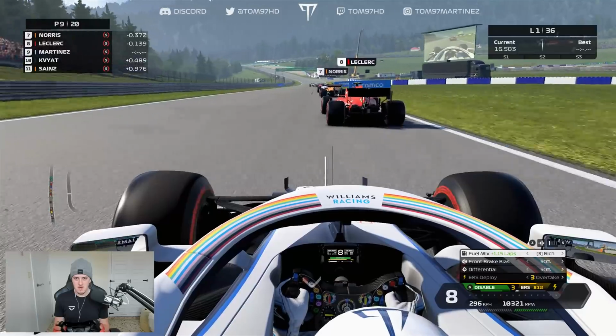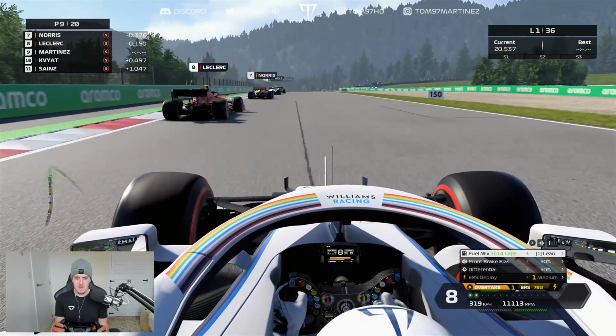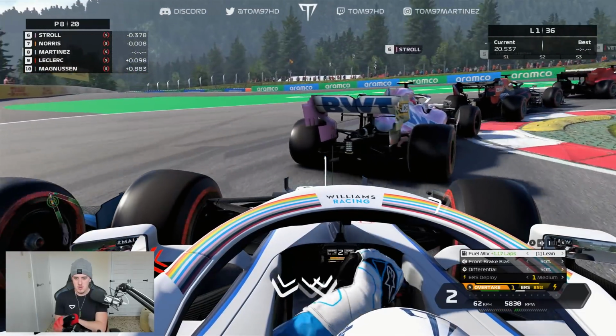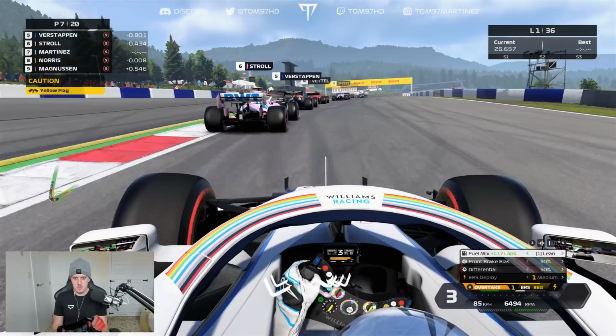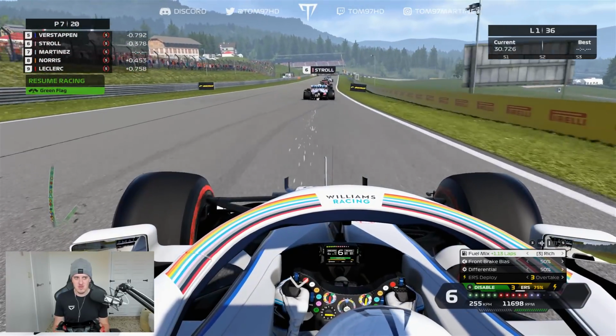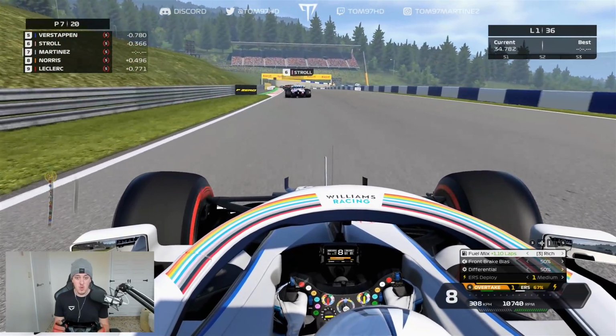So we're down to P9 for now, but we're going to try and fight back up towards the hairpin. The AI are pretty cautious on the brakes. We're going to get Lando as well. Down the inside we go. Easy does it. There we go. Nice traction. And we're up to P7. So nice little recovery there, and exactly what we need, to be honest with you.